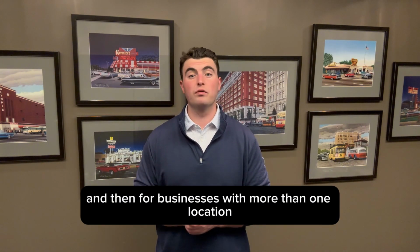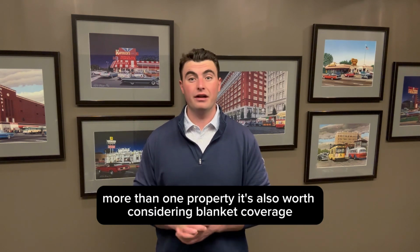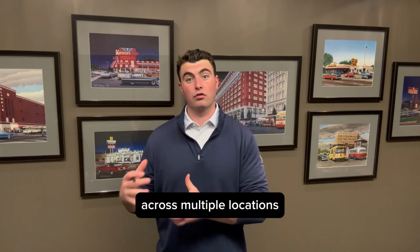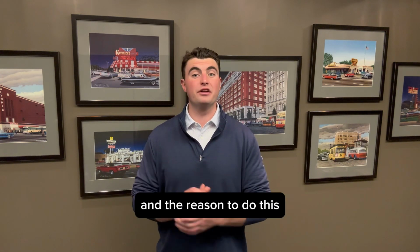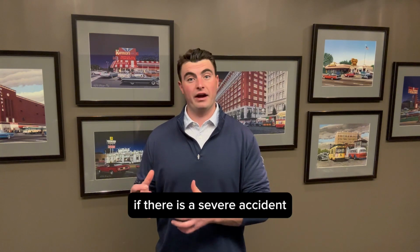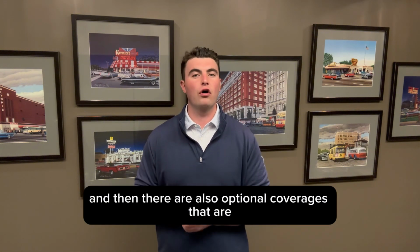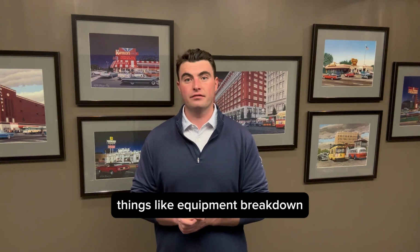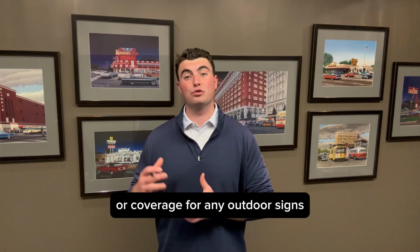And then for businesses with more than one location, more than one property, it's also worth considering blanket coverage. This allows you to combine coverage limits across multiple buildings, across multiple locations, rather than having individual separate limits for each. And the reason to do this is that it can provide a lot more flexibility if there is a severe accident, a bad claim at one site in particular. And then there are also optional coverages that are obviously worth considering. Things like equipment breakdown, water backup coverage, utility service line coverage, or coverage for any outdoor signs or fencing that your business might have.